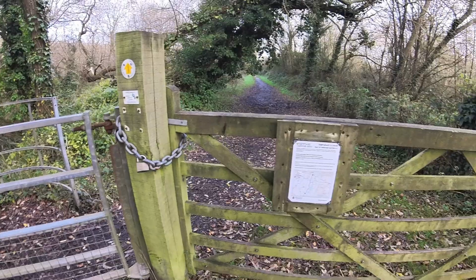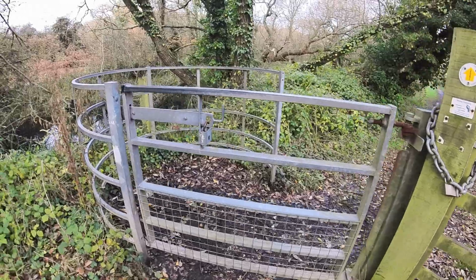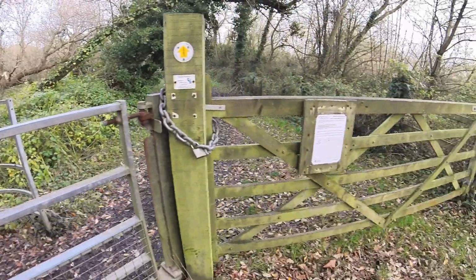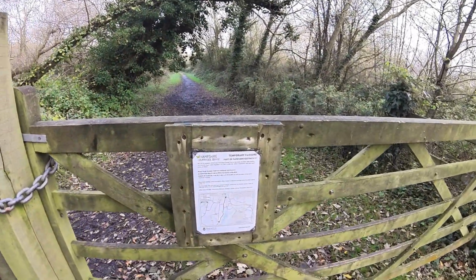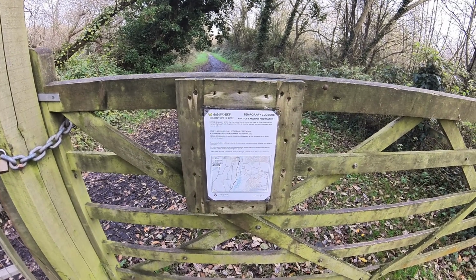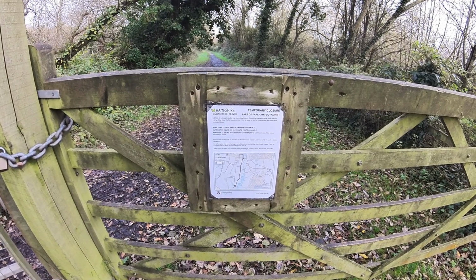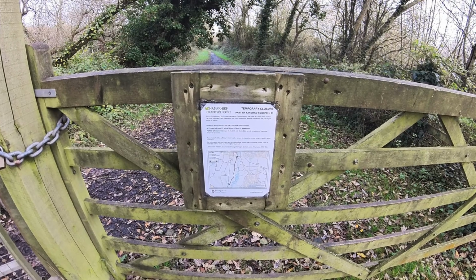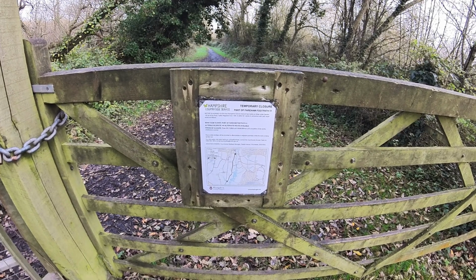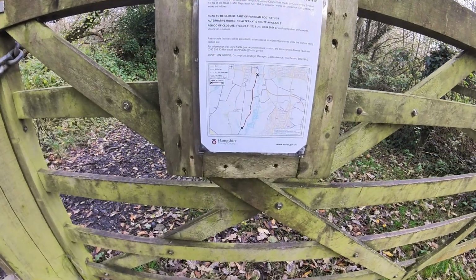It's funny, isn't it? You never know what you're going to find. I've just come across this gate. I'd expect that to be locked, but I didn't expect this to be locked, and it is. Well and truly. And then you look over here and it tells you the Hampshire Council have very kindly closed the footpath for repairs from the 20th of November until the 30th of May, beg your pardon, April 24.